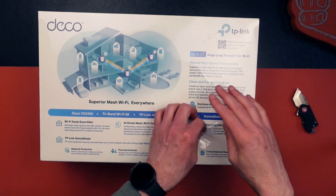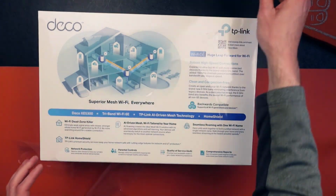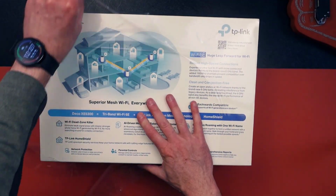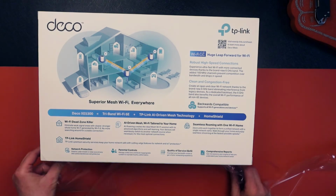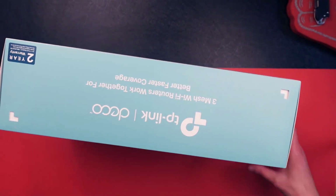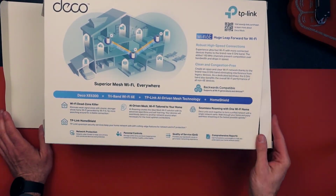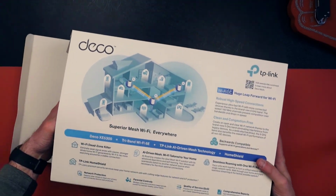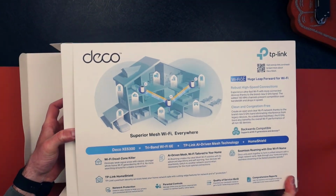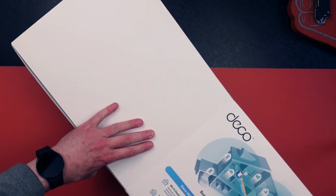So let's just cut this thing open. Yes, this is my Smith & Wesson stubby knife here. It's my everyday carry for work. So we'll get this all unpackaged here. Like I said, I'm a very big fan of TP-Link. From what I understand, it does have the backhaul capabilities. Some people care about that, some people don't. My current Deco does not have it, and I've never had any issues, but it's just something to think about.